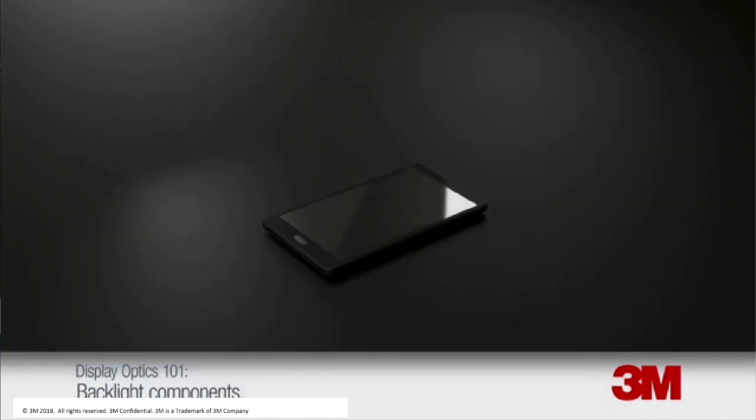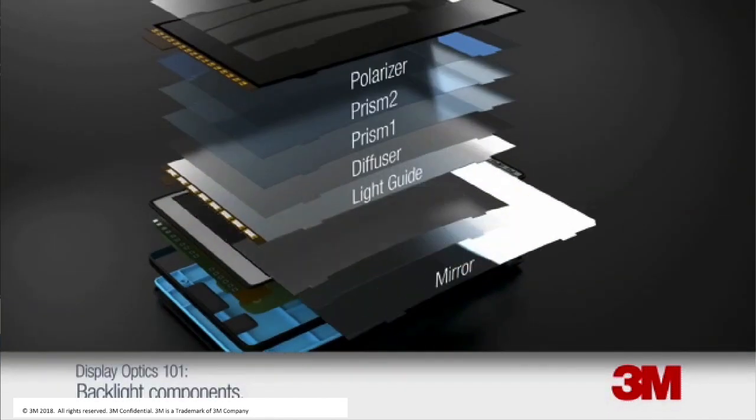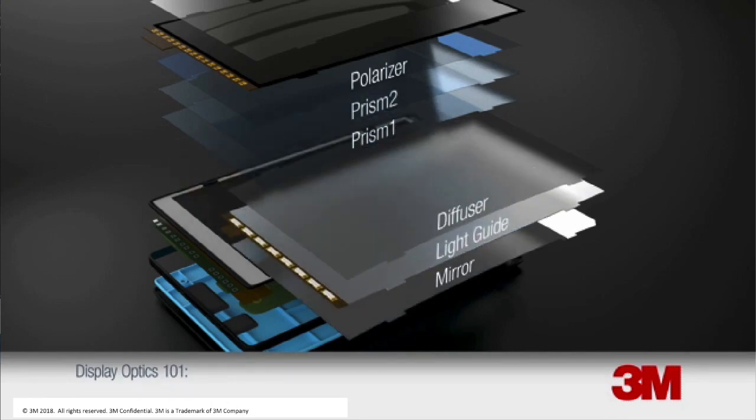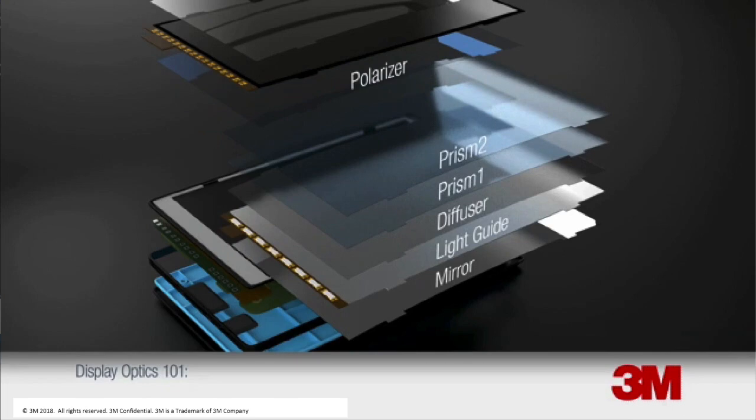If you open a typical LCD, you'll find a reflector, LEDs that inject light into a light guide, a bottom diffuser above that, then 1 or 2 prism films, and a reflective polarizer. Of these films, 3M sells reflectors that are broadband and over 98% reflective, prism films called brightness enhancement films or BEF, and reflective polarizers. In the following slides, we'll discuss each one of these products in more detail.